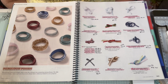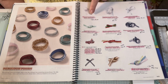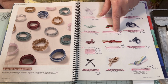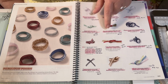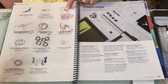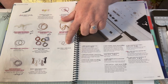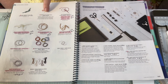it's very yummy. Yeah, so all these ribbons are retiring, and they are anywhere from 20 to 40% off. So you will want to make sure that if you need any ribbon, you stock up on it. The linen thread is still carrying over. The Lost Lagoon ribbon's carrying over, and the Ribbon Duo pack is carrying over.